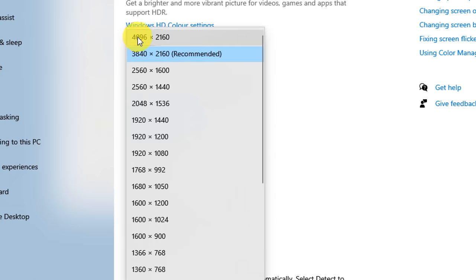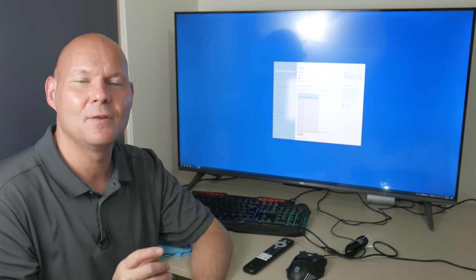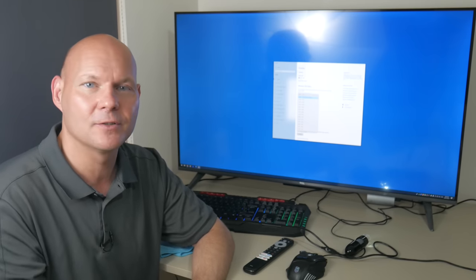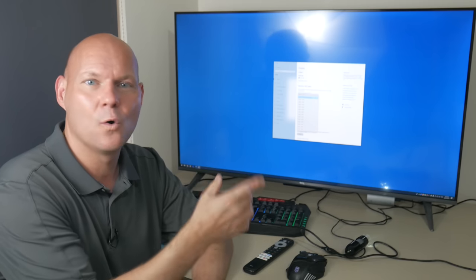Something else I noticed is when I looked into the supported resolutions, we get an additional resolution of 4096 by 2160. This is actually the proper 4K instead of UHD or Ultra HD, so there's a bit of a confusion with standards. Now, it doesn't really affect us too much, but if you're using technologies like virtual super resolution or dynamic super resolution, this can cause some issues.